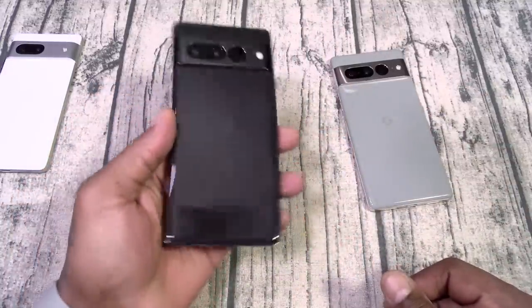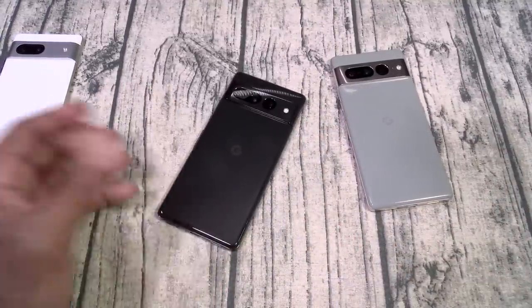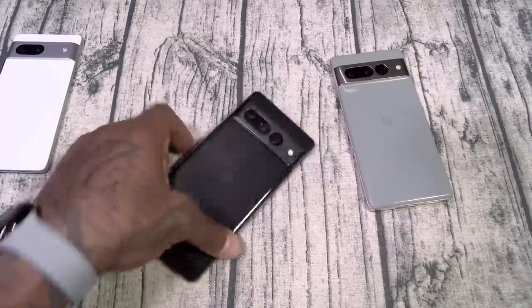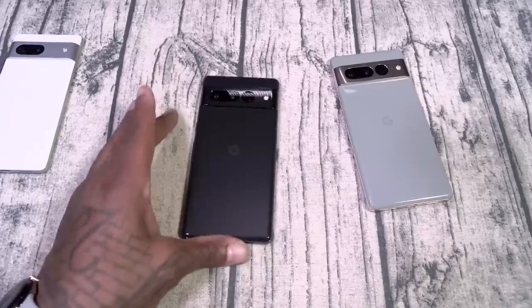Now, if you want the Wesley Snipes Pixel 7 Pro, this is a smudge magnet, a fingerprint magnet. Look at those smudges. You know, you want to get your flex on. You know, you're in the coffee shop. You got your phone on the table in scumbag mode. You're going to have to go like this. Nobody wants to have a smudged out, fingerprinted up phone on the table. You want to have it like this.